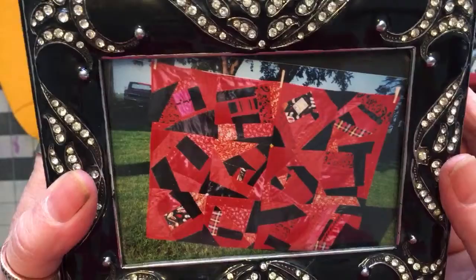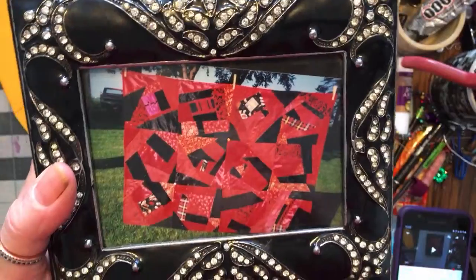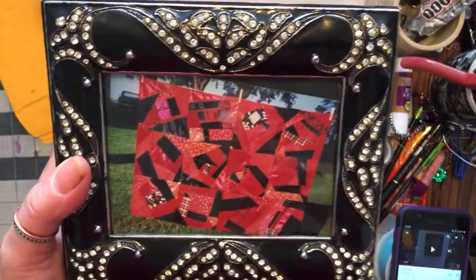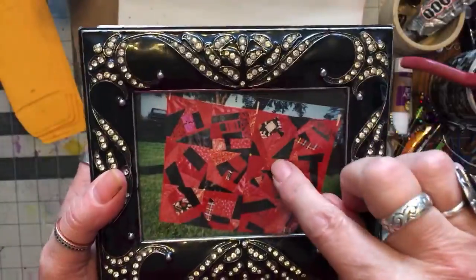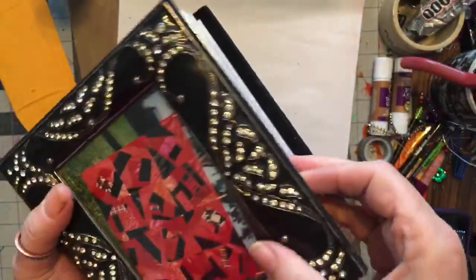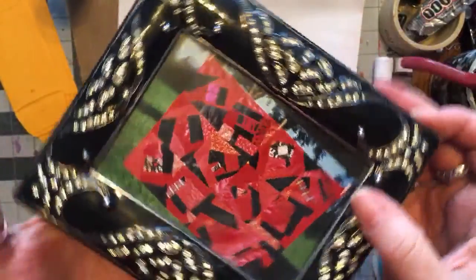So as you can see, I have always loved the red and black, but I gotta tell you, I'm gonna sneeze, excuse me. Oh, the plants are blooming. I did not know how to hand embroider at this time. Most of these quilts, some of them towards the back, that's when I started hand embroidering, clear back like 2009. But these are like from 1997.